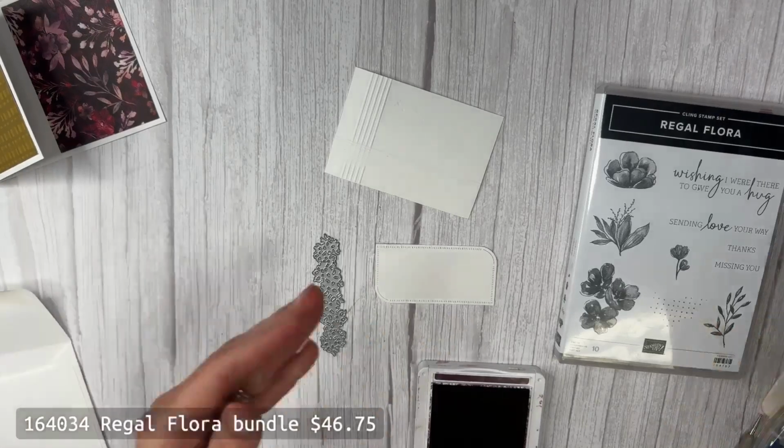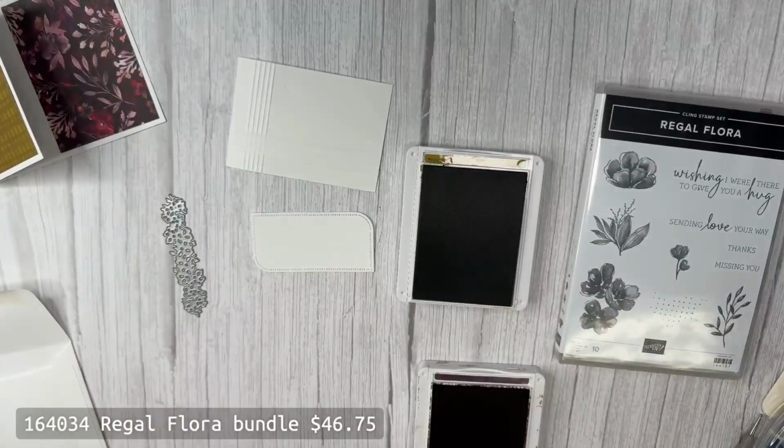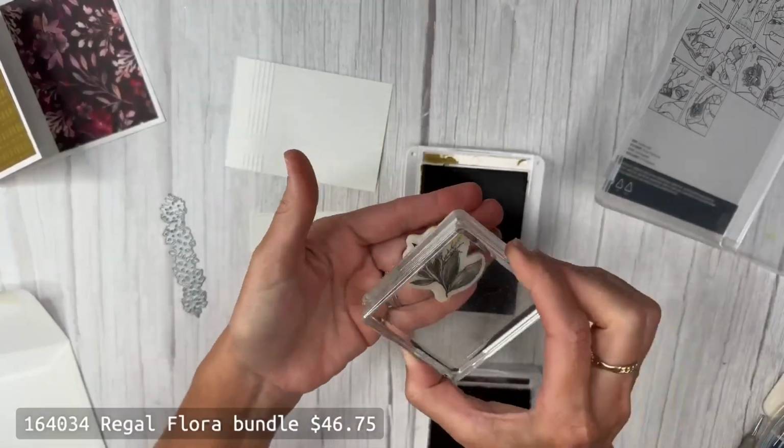I'm going to stamp the flower. Watch. I have a magic box with this too. I have a magic person. Her name is Deb Smeek, and she's out there working right now. So I'm going to stamp this flower.